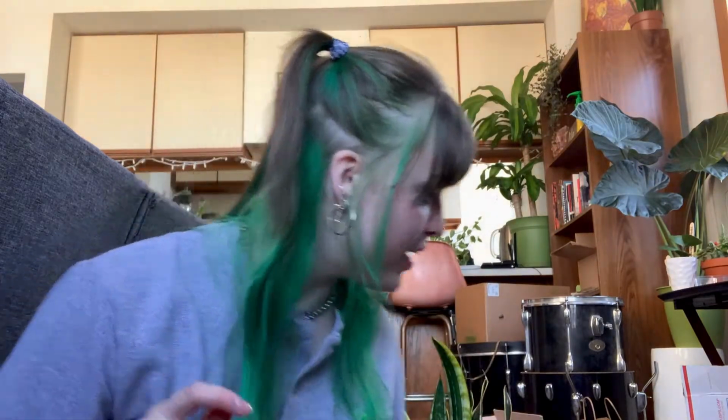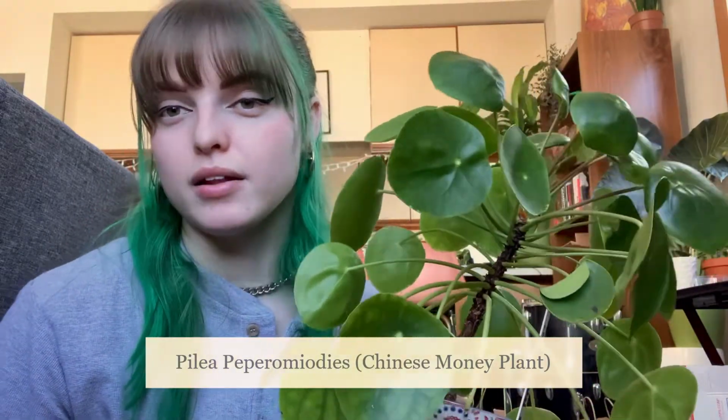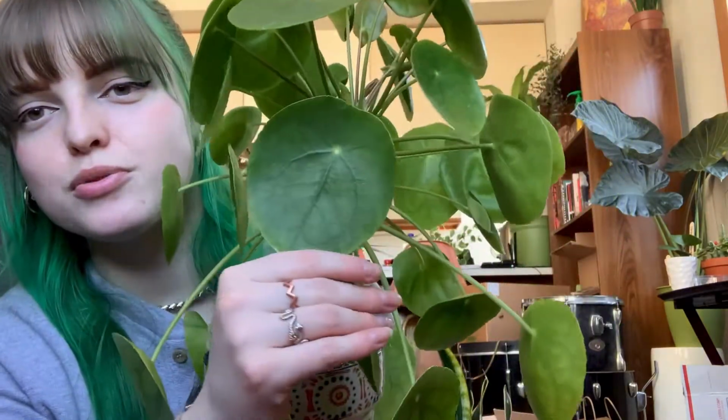So next plant is going to be my Pilea Peperomioides. Don't try to spell it. This is also called the flying saucer plant or the pancake plant because of these circular leaves. Ooh, this one is huge. I've had this plant for a long time, and it's been popping off. And when I say popping off, I mean actually popping off, like a lot of babies. So this is one of its babies.